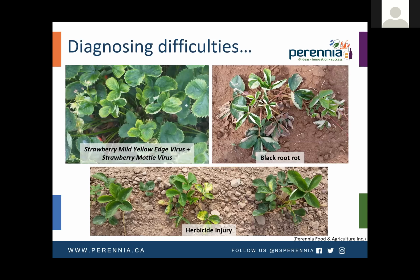This is a local example here. These are pictures that were taken by our commodity specialists, and these are all examples of strawberry problems that we can see in the field. On the upper left-hand corner, we have a strawberry field that's infected with a combination of strawberry mild yellow edge virus and strawberry mottle virus. If you look at the foliage, you can see how it could easily be mistaken for something like nutrient deficiency or black root rot, like one of the images here, or even herbicide injury. In this kind of instance, if you come to Perennia, we can provide pathology services, maybe the molecular approach, and also the specialty of our small fruit grower to try to figure out this problem for you and provide you with some potential mitigation options.